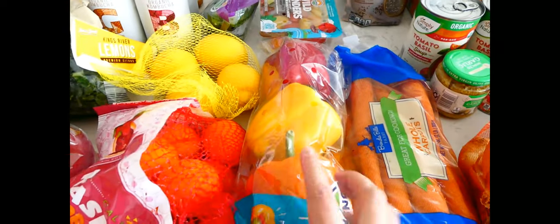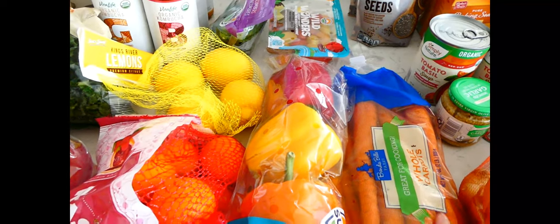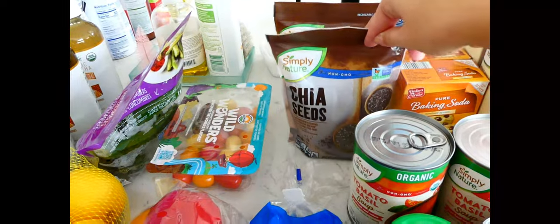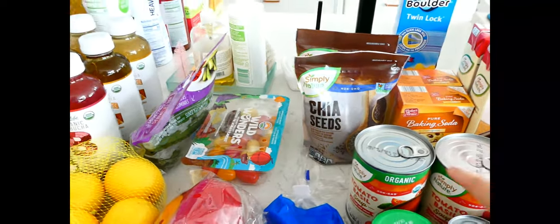Heirloom tomatoes. Bell peppers for the black pepper chicken. Carrots for soup. Onions. Chia seeds. The kids and I are gonna do a science experiment for homeschool with one bag of these, and then we just needed another bag for yogurt.